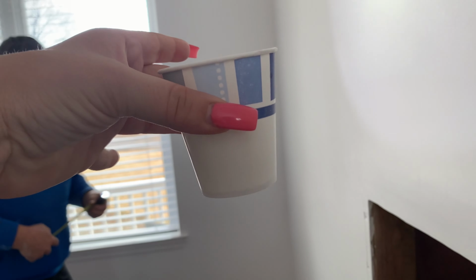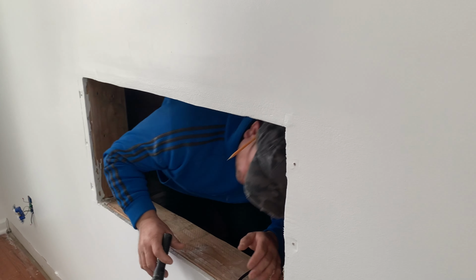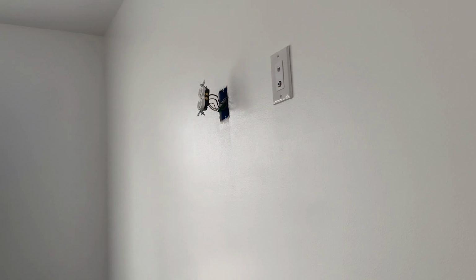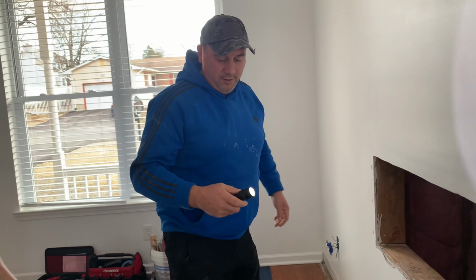How do you leave this in my wall? He's going in the hole. He's going in the hole. I'll fall in the basement. Don't get stuck. Yes, we can remove that outlet. Woohoo! We can remove it! I'm sorry, Dad. You look funny going in and out of the wall.